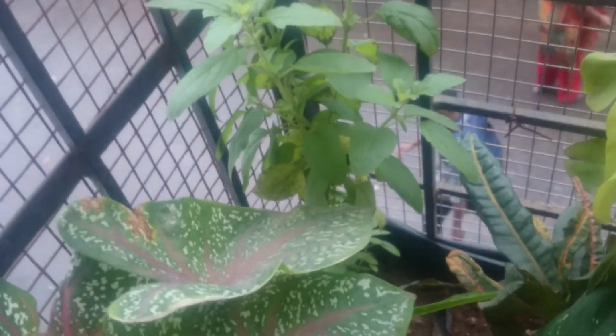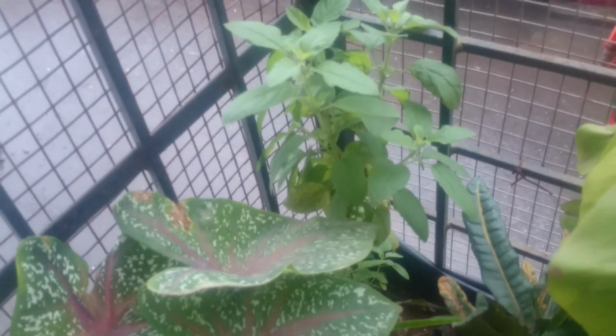So here I have my Tulsi plant. There are many different varieties of Tulsi, by the way. In English it's called holy basil. This one is a Ram Tulsi because of the green leaves. You can see Ram Tulsi has green leaves and it has this shaped leaves. Okay, and there is another type of Tulsi which is called Sham Tulsi. It has purplish leaves on it, so that is Sham Tulsi, but I just have one variety of Tulsi.